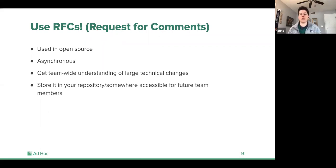RFCs are commonly used in open source to propose large technical changes and come to consensus on them. Someone writes a proposal and then opens it up for a set period of time for comments. And then asynchronously, usually it's done via GitHub, a consensus can be reached. I didn't mention this earlier, but Ad Hoc is actually pretty much 100% remote within the US. So RFCs were particularly good for us because they're asynchronous by nature. And then when you're done, you have a really nice written document that can be stored somewhere as a record of decisions that you made.